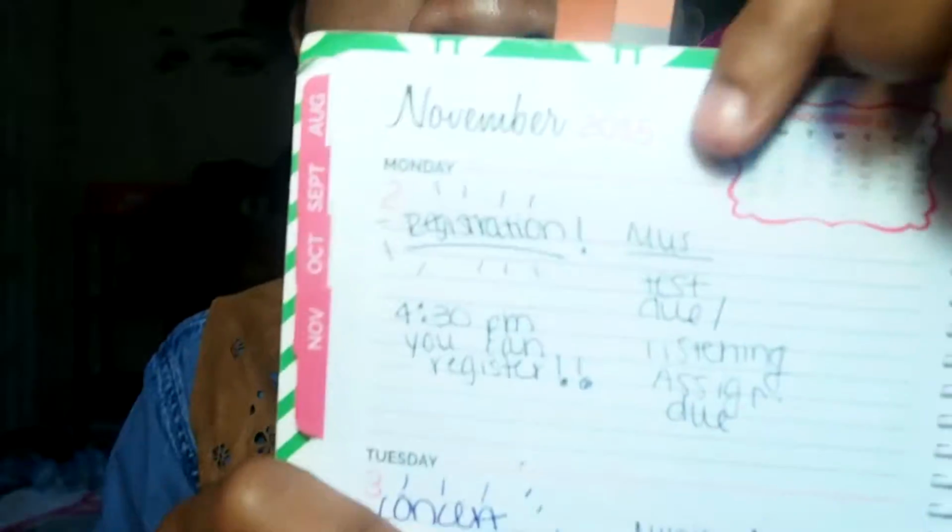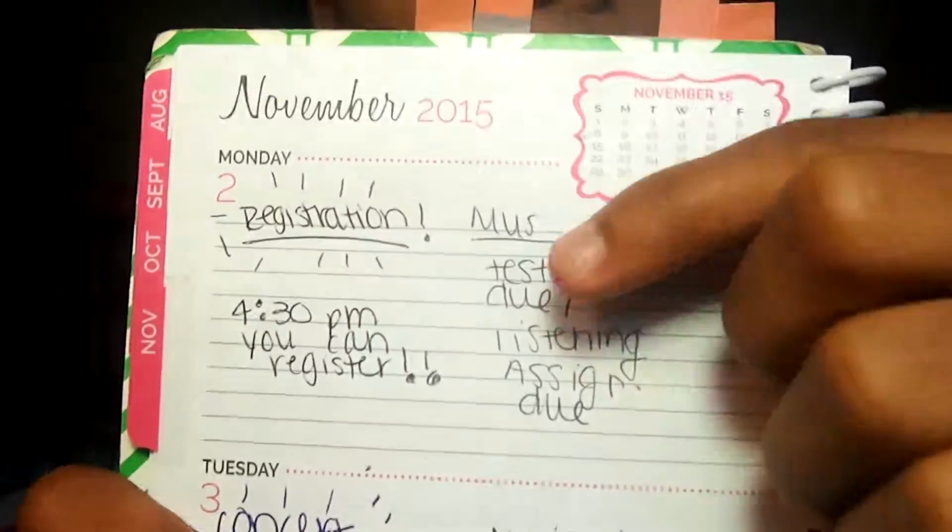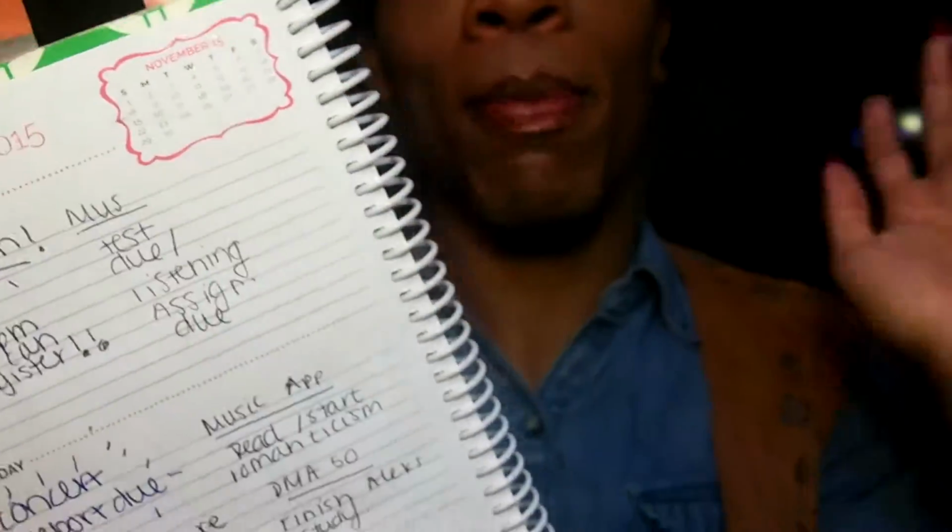So I basically just took a pen and wrote down whatever dates I had, and whatever class it was. On Monday, November 2nd, I had registration, which I wrote down, and since that was very important, I underlined everything I could to make it noticeably important. I also wrote down the time at which I could register. Then I put my music appreciation class, because that was the only assignment I had at the time, since that was my only class on Mondays. So I wrote down that I needed to do my test and have my listening assignment done.